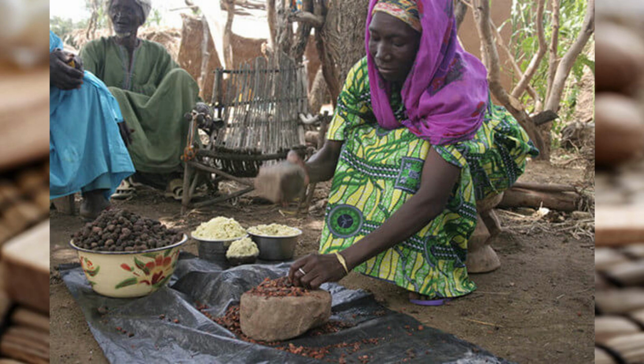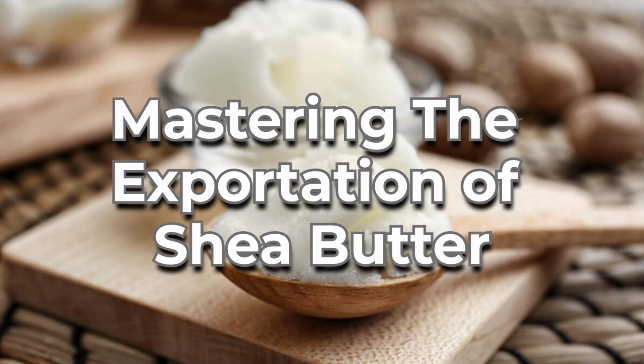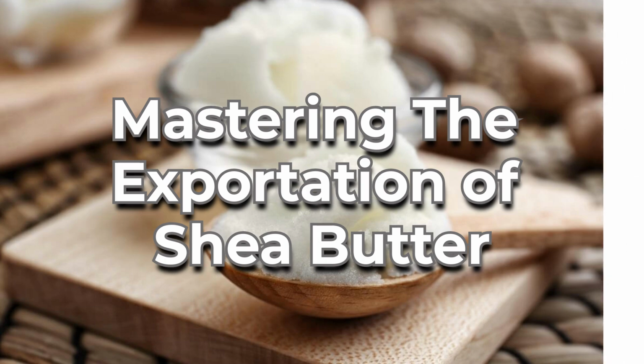Traditional production involves manually extracting the kernels, drying them, grinding them into paste, and churning the paste to separate it from the butter. The butter is rich in fatty acids, including oleic acid, stearic acid, and linoleic acid, which contribute to the moisturizing and emollient properties. It's rich in vitamins A and E, known for their antioxidant effect, potentially helping protect the skin from damage.